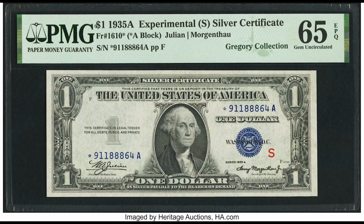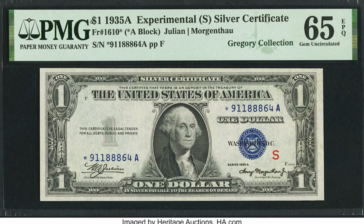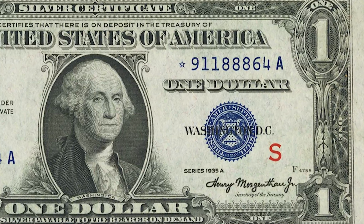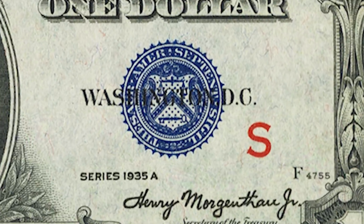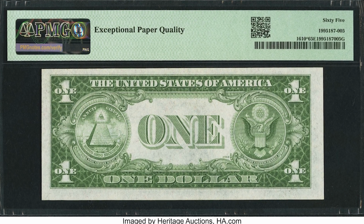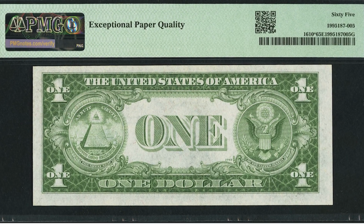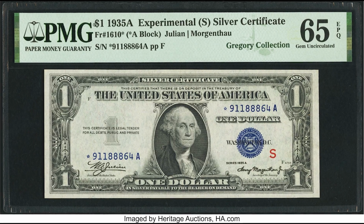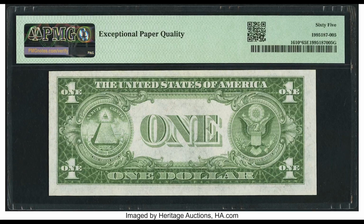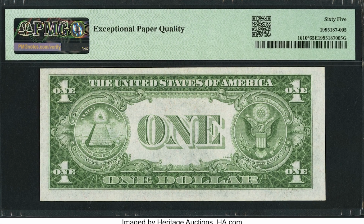Here's another genuine $1 bill silver certificate. Now, this one sold for $13,800, and the first thing you may notice is that small little S on the bottom right hand side. It is red. That is because this is an experimental note. So back in the day, what they were doing is they were experimenting with different types of paper on these silver certificates. Not only is it an experimental note, but also it's a star note.